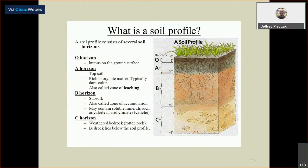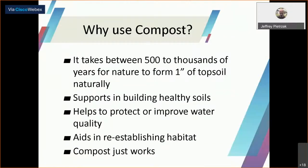But what works really well and is relatively inexpensive is simply using compost for soil building. It provides a tool in the designer's toolbox. Go to the next slide, please. It provides a tool that replaces what takes nature between 500 to thousands of years to typically develop on its own, that top inch of topsoil, right? We can come through and bring in an imported material, this compost material, and immediately be achieving our soil building goals, our water quality goals, and reestablishing habitat goals. So these are really the three legs of sustainable erosion control.